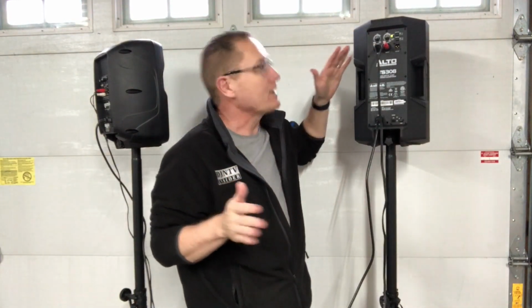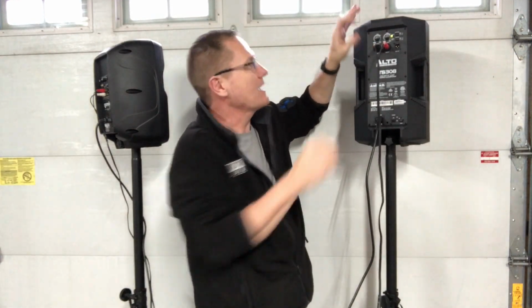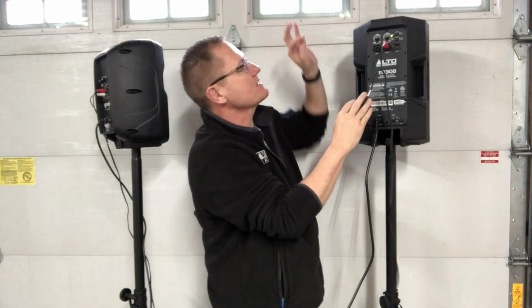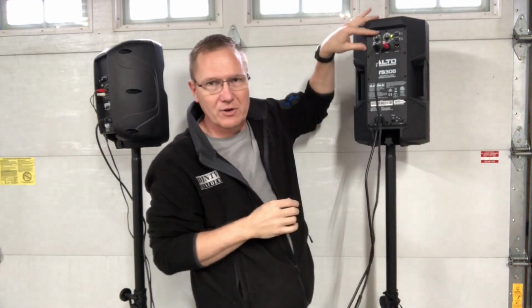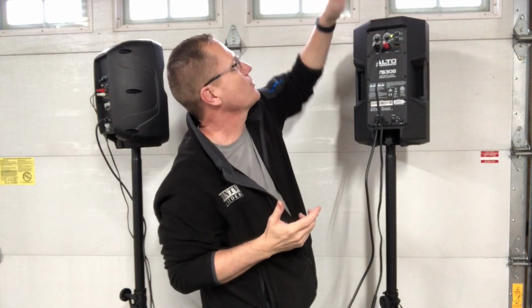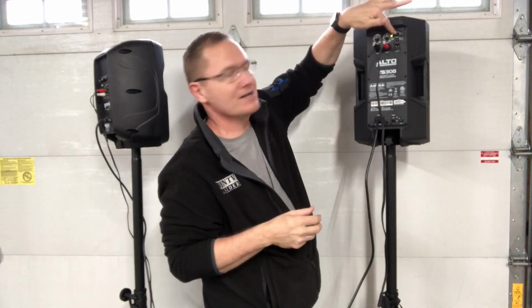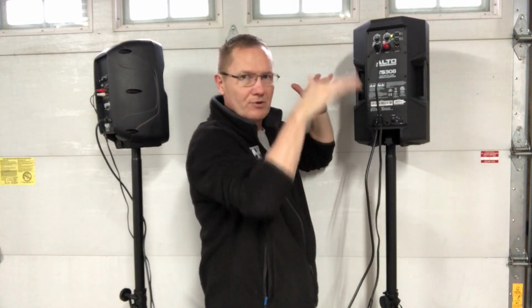Alto doesn't have as many inputs. We have a two-channel input. These are a multi-type input here. It can be the 1/4-inch, like I'm using in this case, or it could be your XLRs, depending upon what you need. And you have your sensitivity, basically volume, where if it's more line, if it's more mic. So basically, as you turn it up, it becomes more sensitive. You've got a contour, so it has a bass. You can run it flat, or you can have a contour where it pulls the mids down.